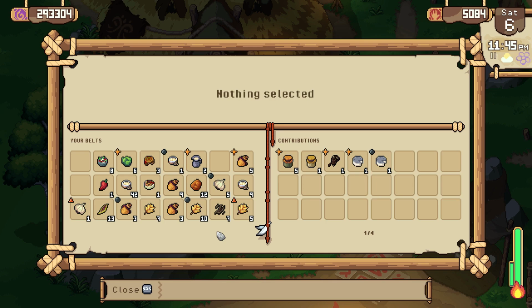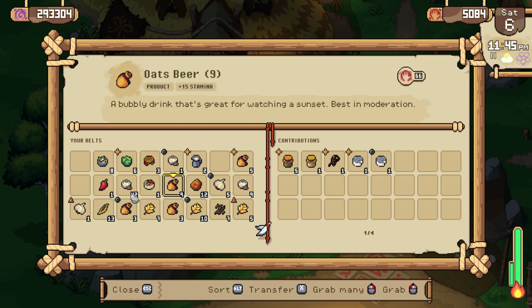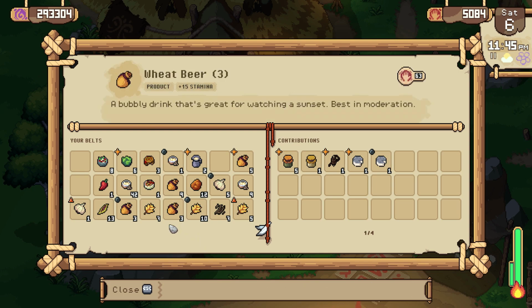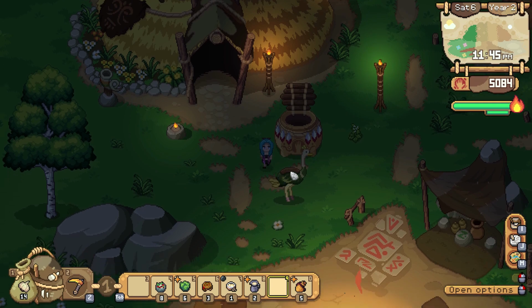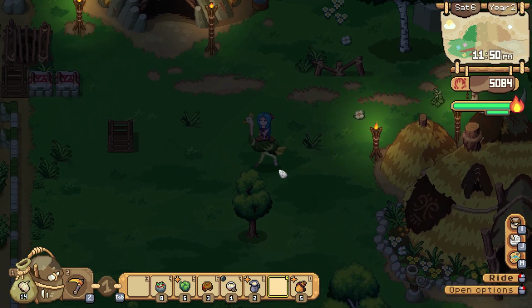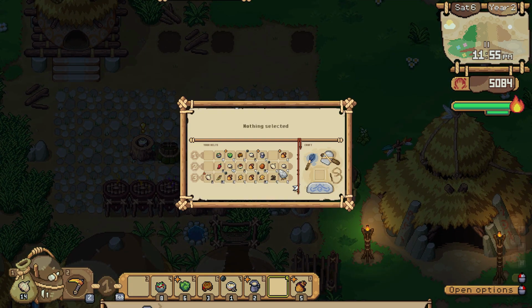This is really coming along, though. Once we've got Acre up to the top, then we'll deal with the copper. But we're going to hold on to the copper and the chilies for right now. We'll get some of that stuff cleared out soon. We're almost done with the oat beer. And then we can start working our way through some other things. But we want to clear out as much of the hoard as we can.